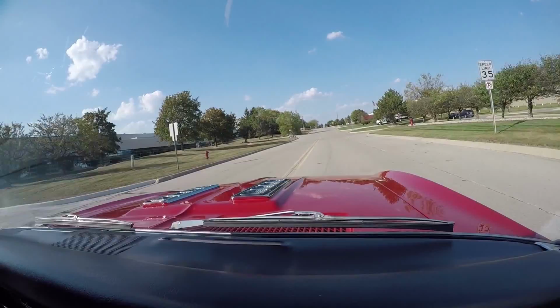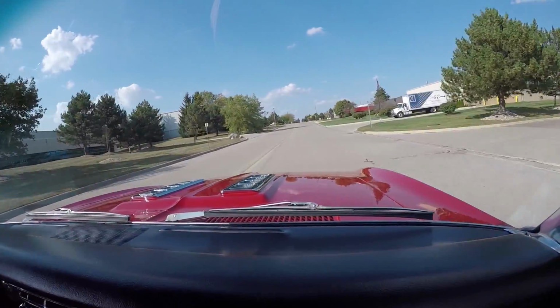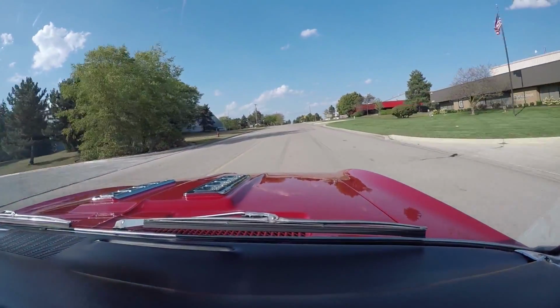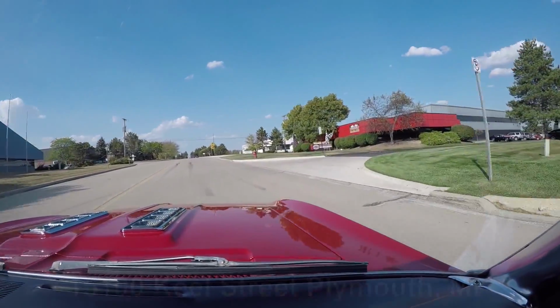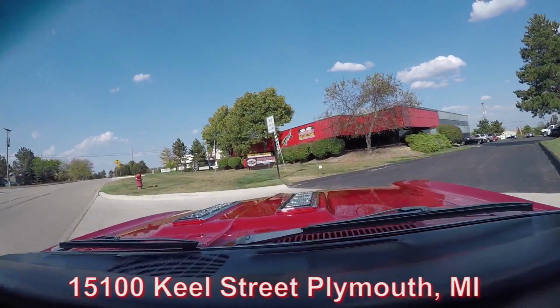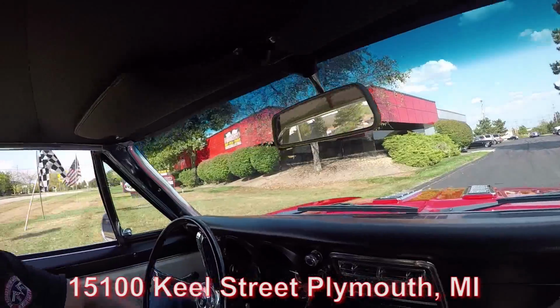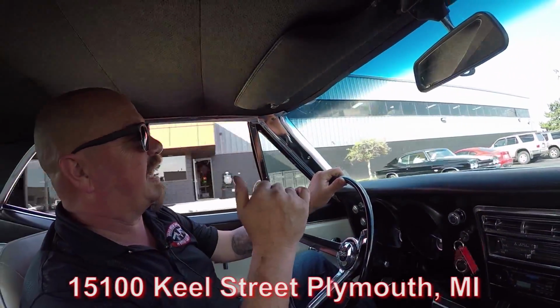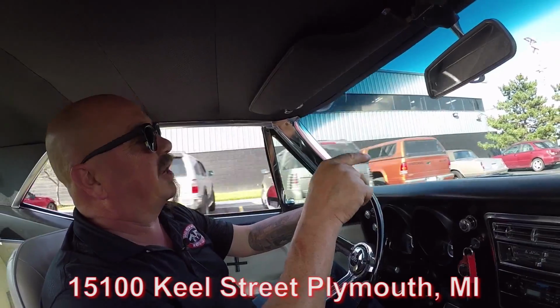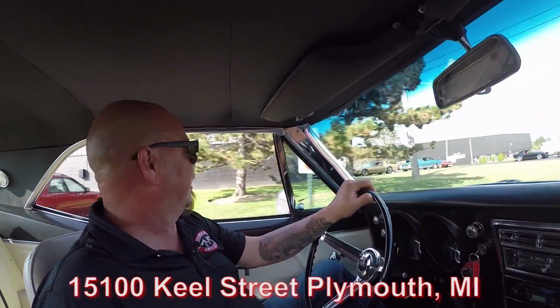Now here comes our shop up here on the right. You hear that exhaust? That's some sweet sounding exhaust coming out of those tailpipes. Here's our shop right here. We're at 15100 Keel Street in Plymouth, Michigan. Now we're gonna do something the other guys don't do. We're gonna put this car up on the lift, check out the bottom side, and you can bet we're gonna take a look at the big block under the hood.